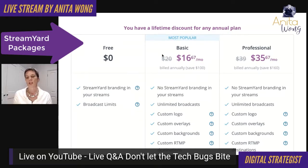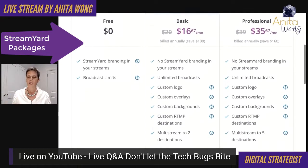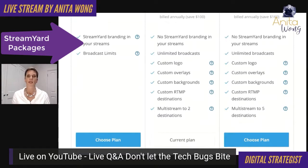At the moment, they're doing a really good discount. They've just added all these features, which means up until the 20th of October, you will get these features if you sign up. And the most popular basic plan, which is the one I'm on, you don't get any StreamYard branding. You have unlimited broadcasts. You have custom logos, custom overlays, custom backgrounds, custom RTMP destinations, and you can multi-stream to 2 destinations. So from next week, I'm going to be streaming this to YouTube, but I'm also going to stream it to my Facebook page, so that I can also let my Facebook page viewers know what's going on.